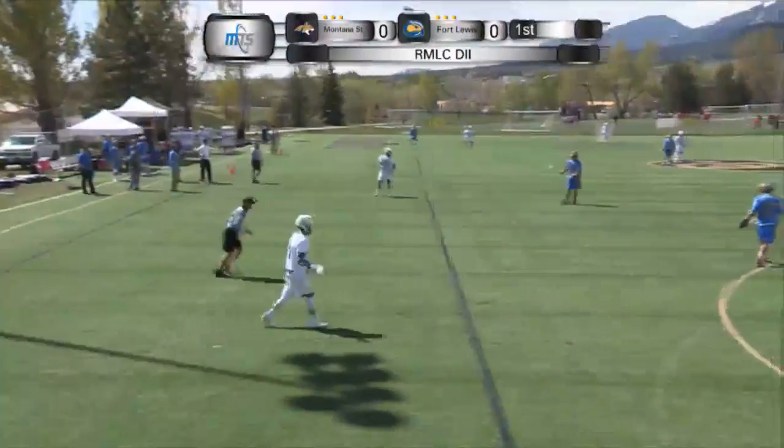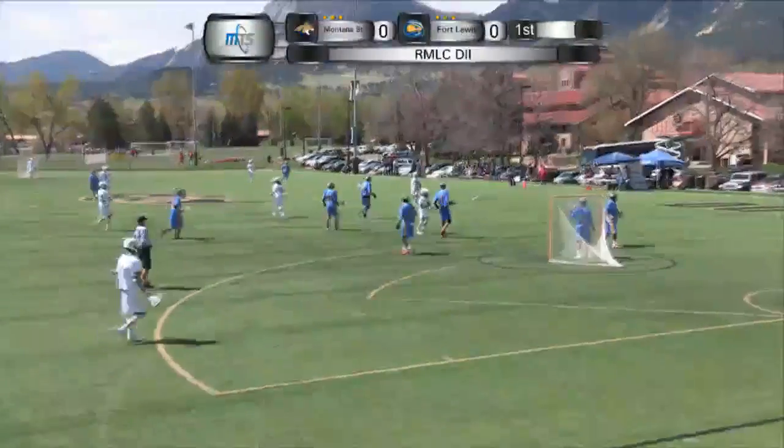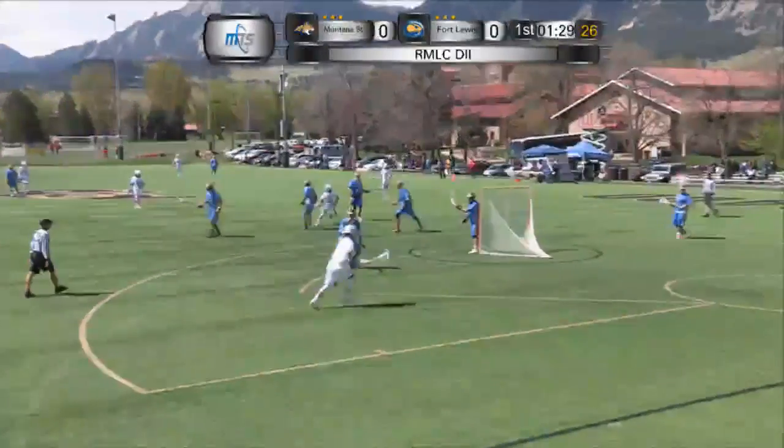Max Frater's going to head to the far sideline where he'll have a halftime interview with Coach Tom Mudrak for Fort Lewis.